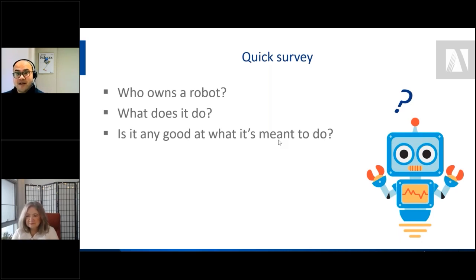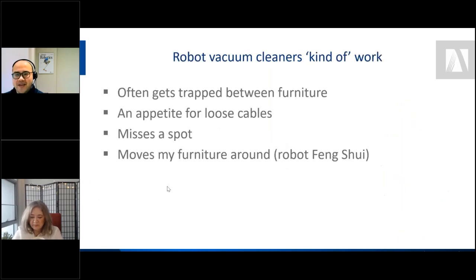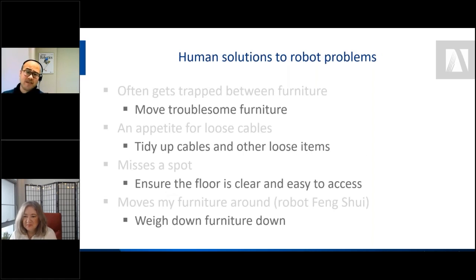The next question I'd ask is, well, is it any good at what it's meant to do? Varying answers, but they all converge onto one response, and that's "kind of." So why do robot vacuum cleaners only kind of work? Well, they get trapped between furniture, they have an appetite for loose cables, and they're not that comprehensive in their coverage. One funny comment I got was that it moves my furniture around, a kind of robot feng shui, if you will. How do we solve these problems?